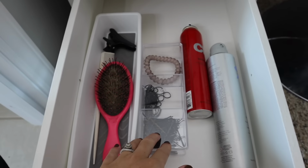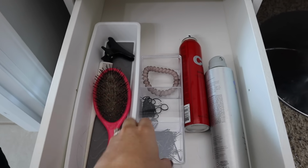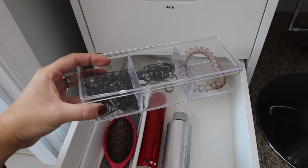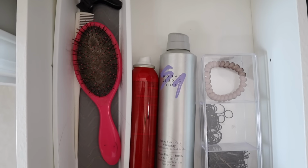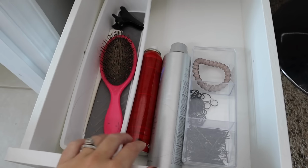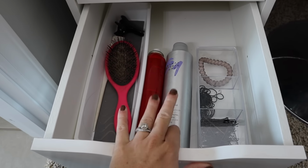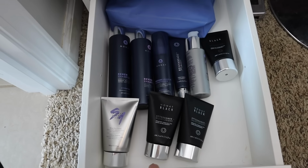This next one I have my hairbrush and my comb, a clip, and then this little clear container is also from the Dollar Tree. I might actually put this on this side. And then I just have my hairspray, and I'm actually almost out of dry shampoo. So I need to get dry shampoo. It will go in here as well. And then the bottom one is overstock of shampoo and hair products.